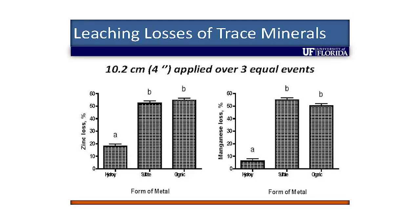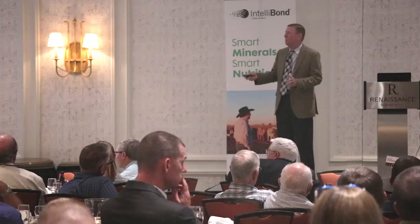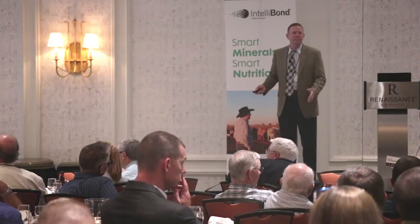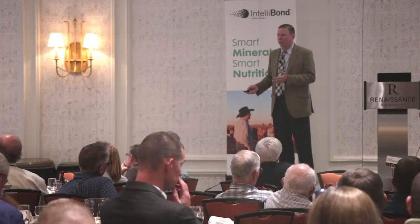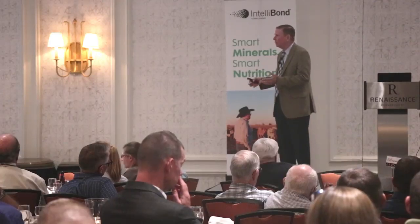The formulas are identical. They're the same formulas, just different forms of the metals. If they contain the hydroxy form, they lost about 20% of the zinc, but the sulfate and organic forms lost over half of the zinc. Same way with manganese. Now we saw the same thing, I don't have the slide here, with copper, but much less. The losses of copper were only about 10 or 15% for sulfate and organic, and then only about 1% for the hydroxychloride. So the solubility when exposed or soaked in rain means a lot in terms of what is left for that calf or cow to consume.